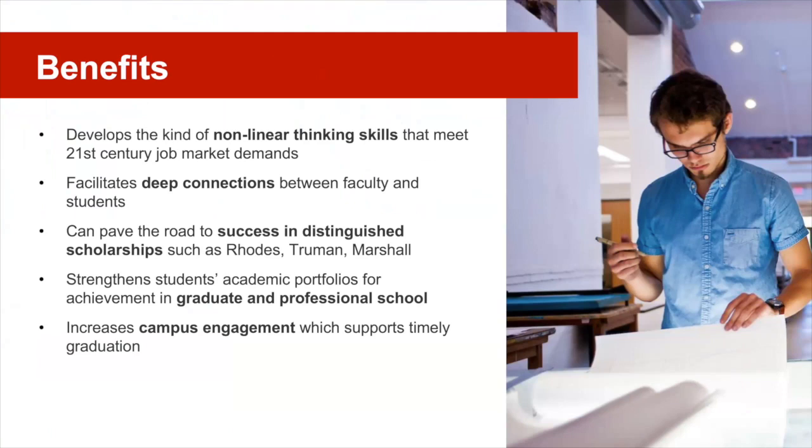It facilitates deep connections between faculty and students. I mentioned that we have mentored scholarly work when it comes to undergraduate research, and these faculty are certainly those types of relationships that are going to be really meaningful and important to you later on. So this is a great way to start building those connections and to build multiple connections.